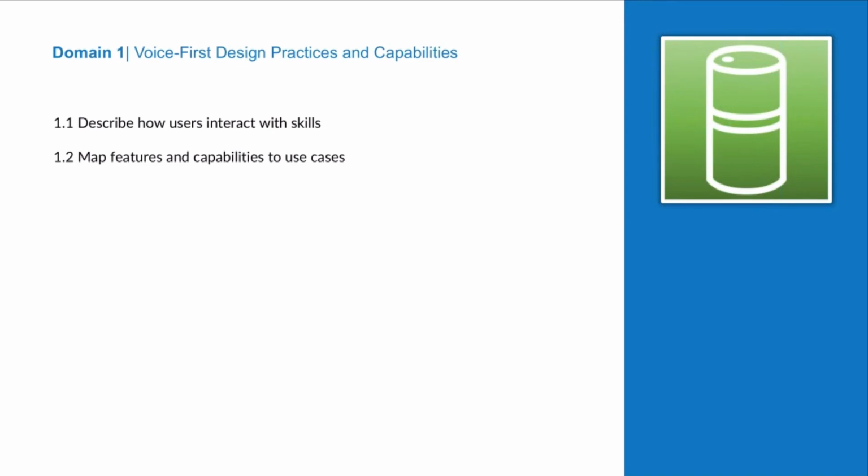So this first domain assesses your abilities and understanding of the fundamentals of Alexa, its capabilities, and also its use cases as well. You need to be aware of skill interaction and the interaction model API. And I suggest you also become familiar with the Alexa Voice Service, which is AVS, and the differences between the interfaces, directives, and events that make up the AVS. Also review the different mechanisms that a client can interact with the Alexa Voice Service as well.